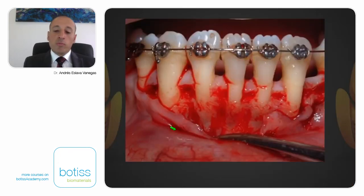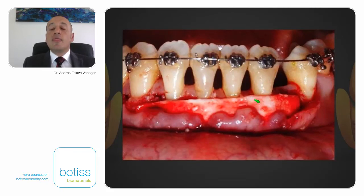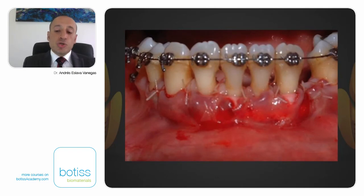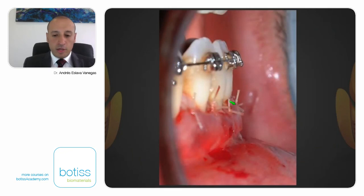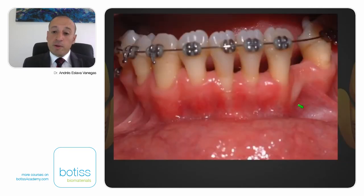So we do our mucogingival flap, we do some bone graft on the vestibular side, we use dermal matrix, we suture, in some cases we leave it exposed. And what happened? Here is after the surgery. And 6 months later, this is the case of Jaime. And you can see how is this biotype. I don't want to cover it, I can't cover these gingival recessions, but you can see this biotype. Remember when we start.